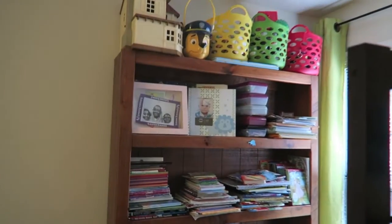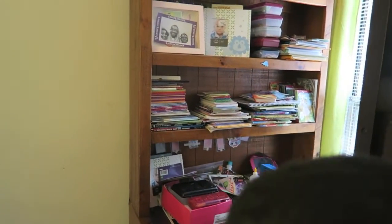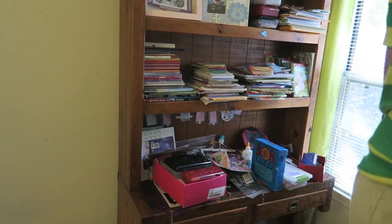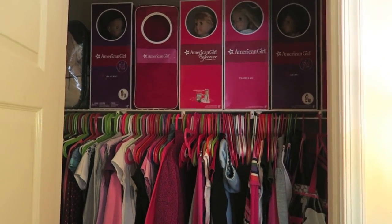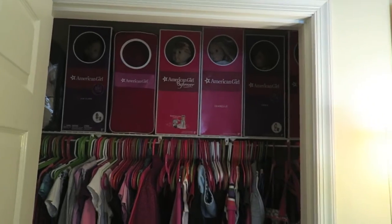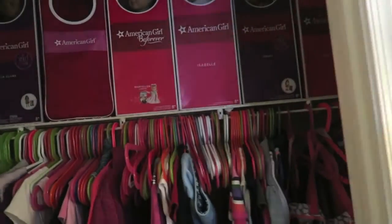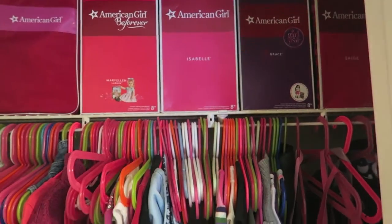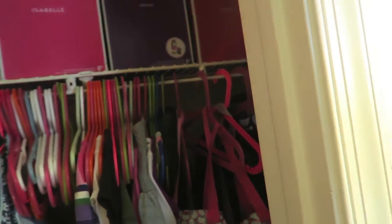And this is the bookshelf. I like this bookshelf with storage of all their toys. More bookshelf. Oh, and then her closet. That's all her American Girl dolls stacked. There's two dolls in each row, except for this row right here. So she has Leah, Isabel, Mary Ellen, Grace, Sage, Julie, we don't know, behind that bag. It's a whole bunch.